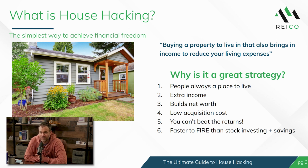But the most important thing is when you move out after a year or two and turn it into a rental. That is the key, and that is the power. So we'll go through a lot more of those details as we jump through this. But that's the basics of house hacking.